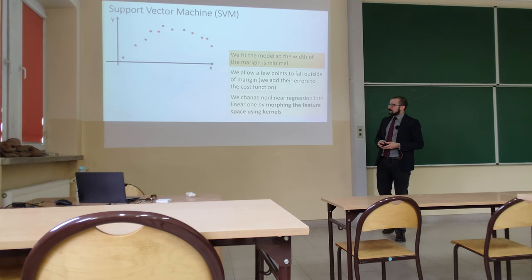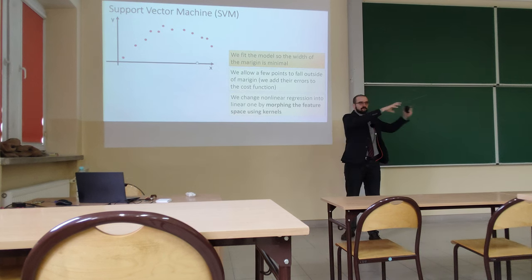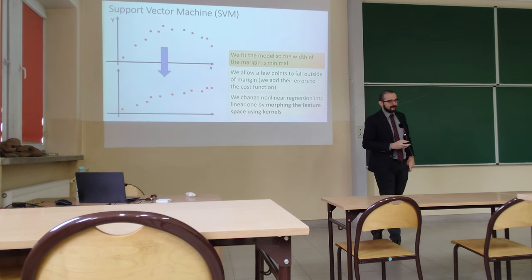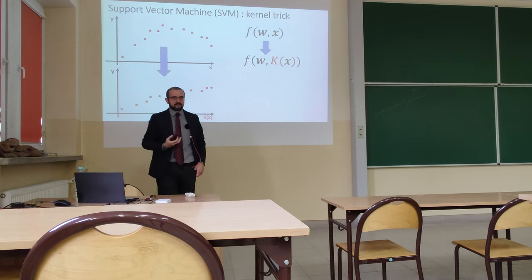And we are actually solving non-linear problems by morphing the feature space using kernels. So since we have a solution for linear problems, we have a really nice tool to solve one particular category of problems. So what we do is we take all of the other problems and kind of force them to be linear. So we are morphing non-linear problems into linear ones. And how do we do it? We are doing it by adding some kernel function to our data.